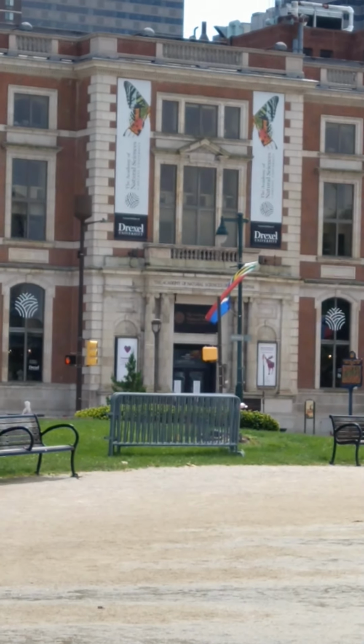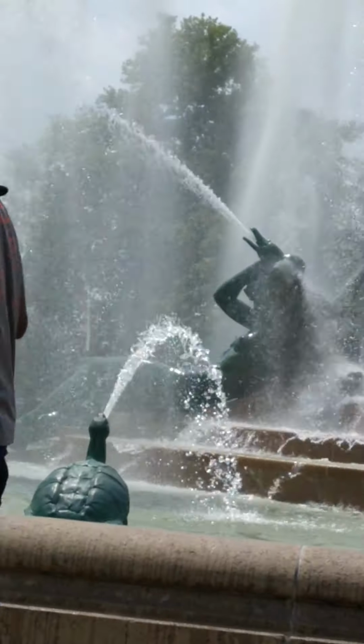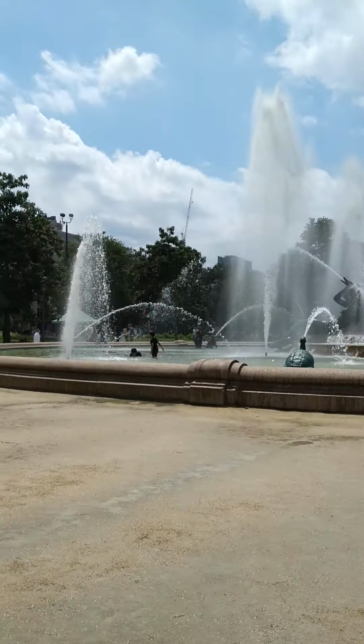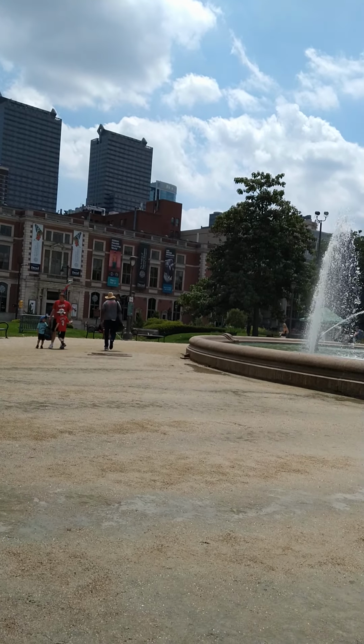Here at Logan Square, directly across from the Academy of Natural Sciences at Drexel University. This is probably the biggest fountain out of all the squares in Philadelphia, out of the four squares. But anyway, the reason why I was over here, and this is my first time over there.